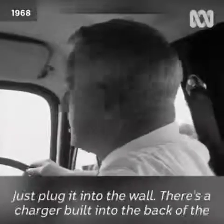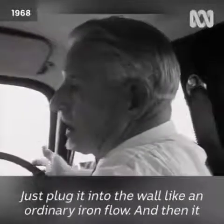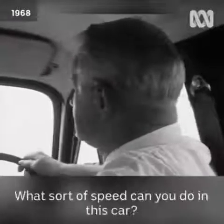How do you charge it up? Just plug it into the wall. There's a charger built into the back of the car. Just plug it into the wall like an ordinary iron plug, and then it cuts itself off when the batteries are charged. What sort of speed can you do in this car?